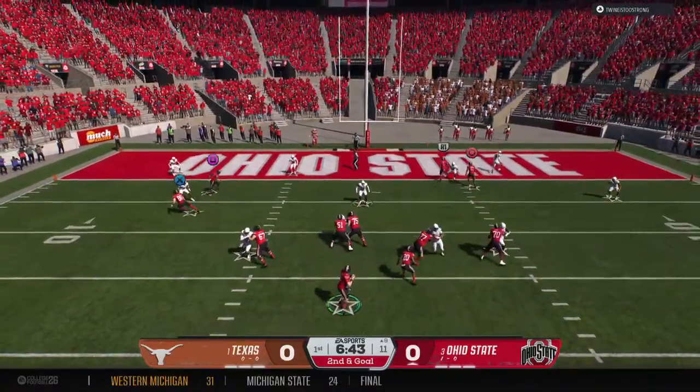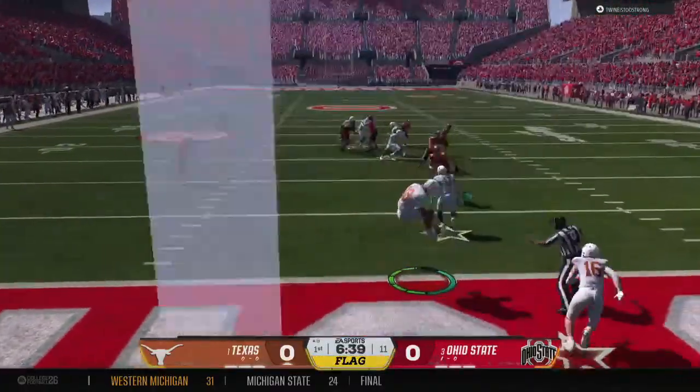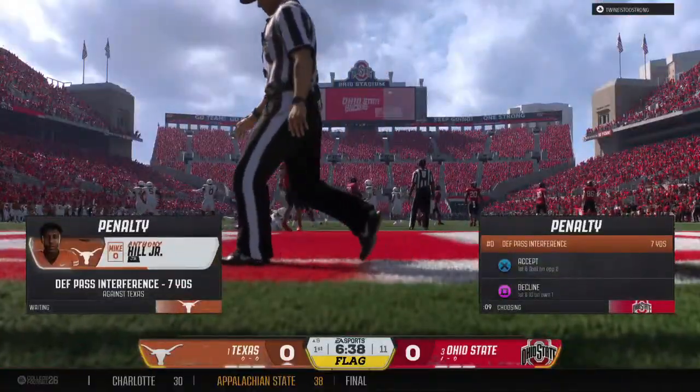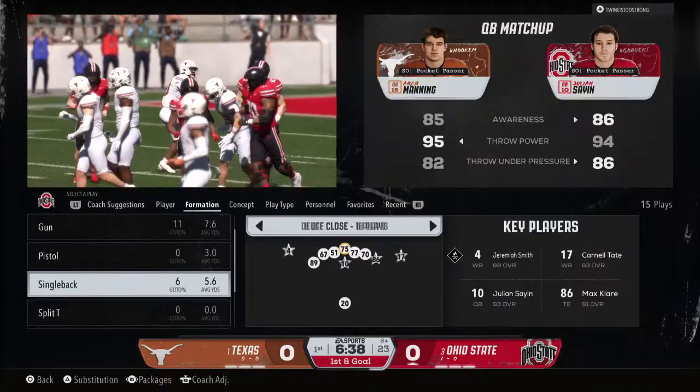To throw, it's Sayin. The pocket breaking down, and it's intercepted right near the goal line. And they finally bring him down. Great defensive play, but there's a flag on the field. Let's see if the takeaway stands.